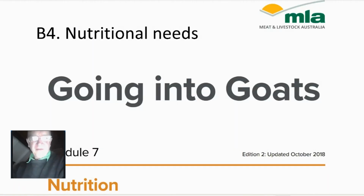Now, if we look at the Meat and Livestock Australia Going into Goats manual, we can see that the nutritional needs of the goats are very clearly outlined there. And of course, on Thursday, Andrew, who's a professional nutritionist, will be giving us a very thorough run through of the requirements of goats.